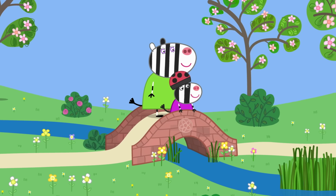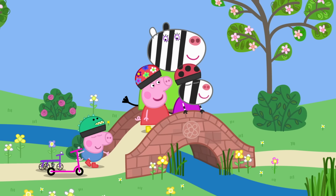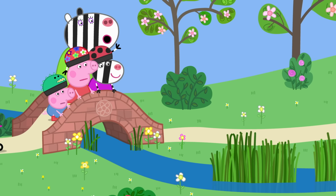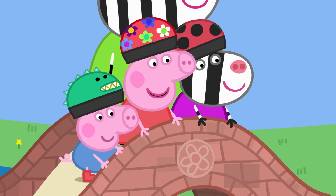Here is the little bridge. Zoe Zebra is here. Hello, Zoe. Hello, Peppa. Oh, where are the ducks? I think they are hiding. Let's call them. Ducks, where are you? Come out now, wherever you are. Here is Mrs. Duck. Hello, Mrs. Duck.